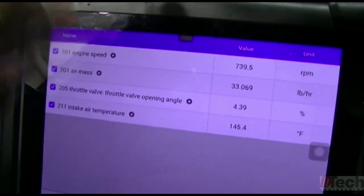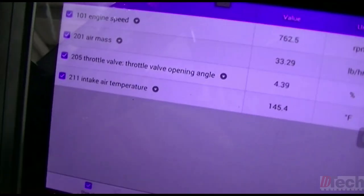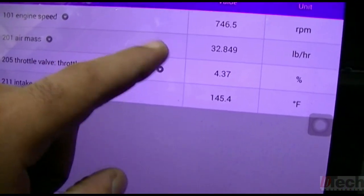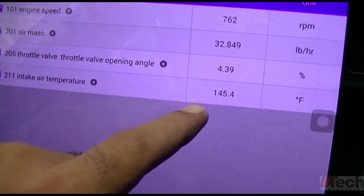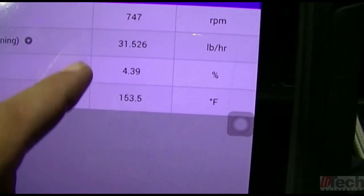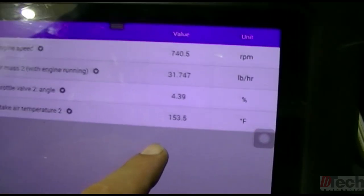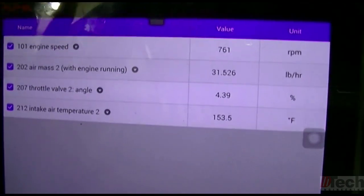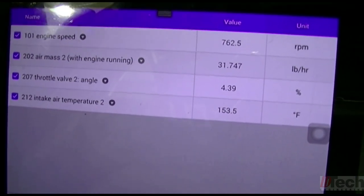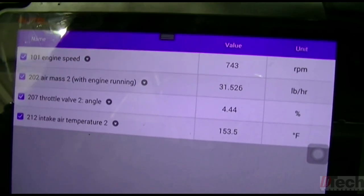And just before I shut it off, I decided to look at the live data after popping up the code, and it's really warmed up now, but this is bank one, bouncing around 32, 4.3, and 145. So we're less, we're at 31, about the same, and way higher temperature. So still holding true. The deviated figures are on bank two, and it's continuous. No matter which sensor again, there is something going on engine breathing wise.